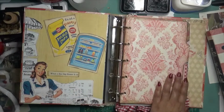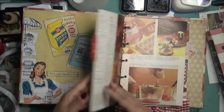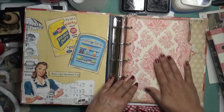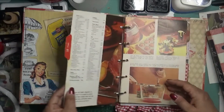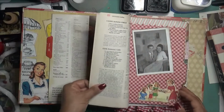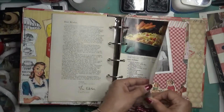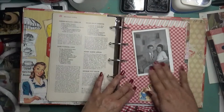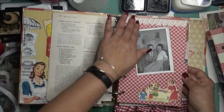But I'm covering all the separators, the tab separators, so that when you open it, you'll see beautiful pattern paper, but you'll know that this is what it was. Now I'm keeping some of the pages in there, mostly some of the ones with images. And then every tab is going to be decorated.